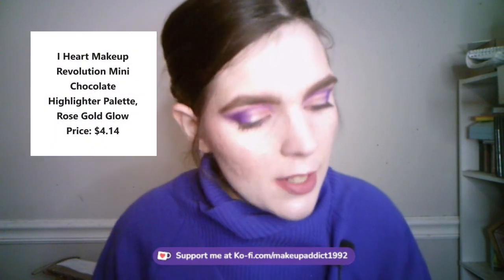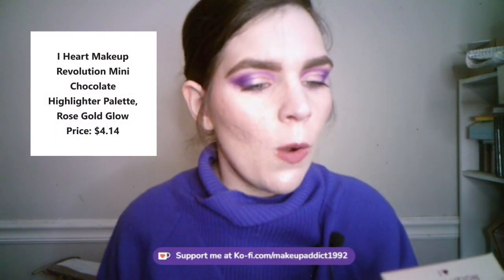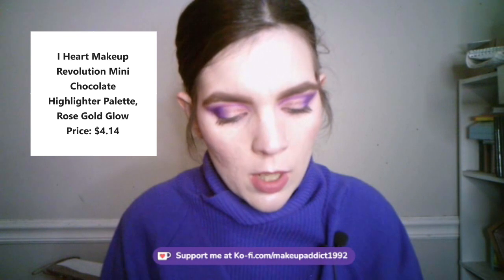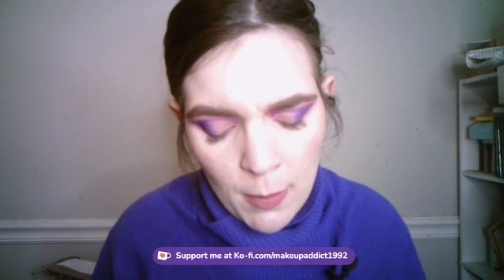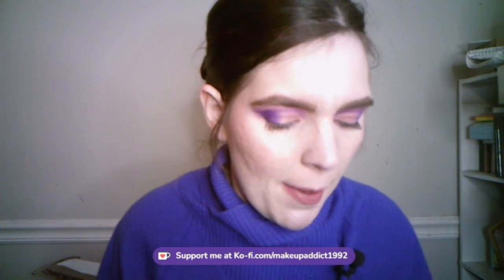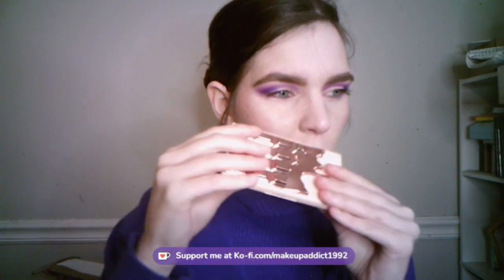So, first thing I'm going to show is the I Heart Revolution Rose Gold Glow. It's a highlighter and illuminator duo, and this is in rose gold, basically. Each product came in only three or four different packages, which is fine. I love the packaging. It's all about the chocolate, and I like the rose gold packaging, which is so cute.